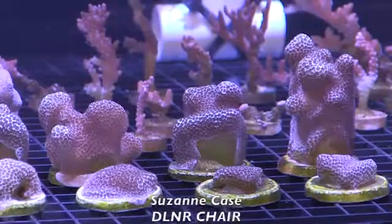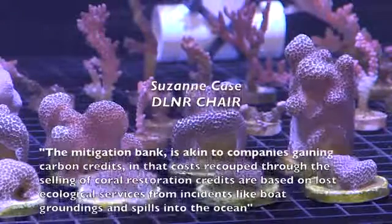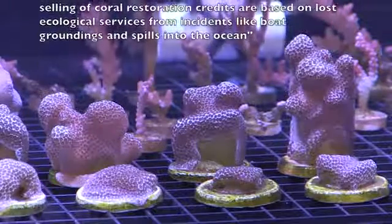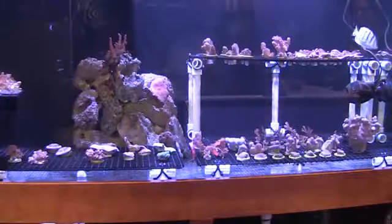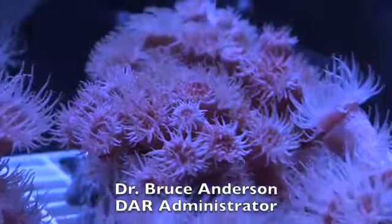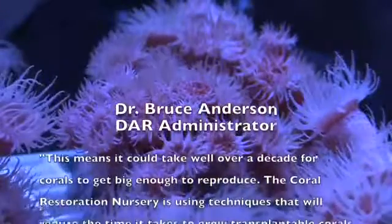DLNR Chair Suzanne Case says the mitigation bank is akin to companies gaining carbon credits and that costs recouped through the selling of coral restoration credits are based on lost ecological services from incidents like boat groundings and spills into the ocean. Nearly 1/4 of the coral species found in Hawaii are unique to our islands and are also among the slowest growing on the planet, according to DAR Administrator Dr. Bruce Anderson. This means it could take well over a decade for corals to get big enough to reproduce.